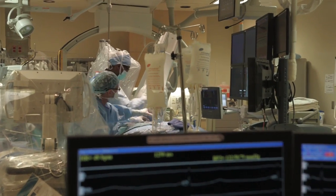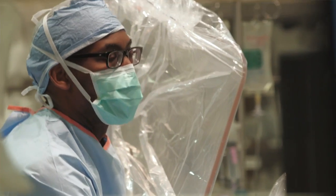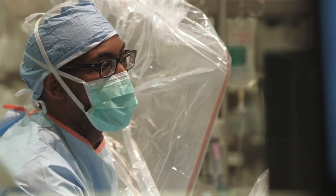The majority of patients are able to get this procedure done on an outpatient basis and go home the same day with a very quick recovery. In patients with normal heart ventricular tachycardia or normal heart PVCs, the success rate is upwards of 90%, meaning with a single procedure, 90% chance that they'll be cured for good.